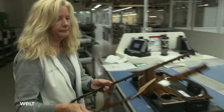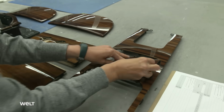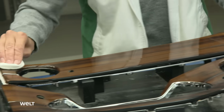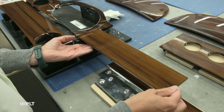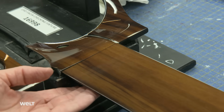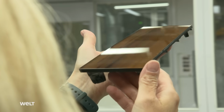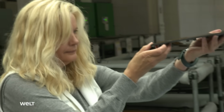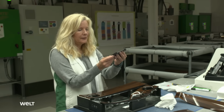The fine wood elements now undergo their final quality checks. An employee scrutinizes each and every part precisely to meet Bentley's high standards of quality. On a frame, she assembles the Continental GT's complete interior trim and checks whether the grain of the 15 individual parts matches perfectly. A flat surface is also vitally important. If the trained eye of the quality inspector discovers a recess, the part is sent to a manual correction department.